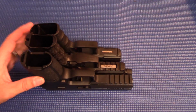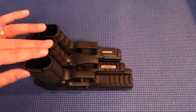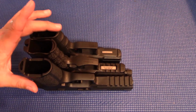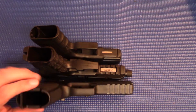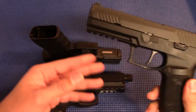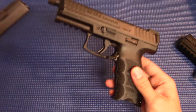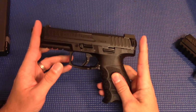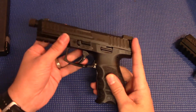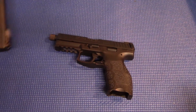Now, the grip height on the P320 and the VP9 are pretty much the same, and then you're going to have a shorter grip height on the Glock. So, as I say, it's kind of in the middle there. If you're familiar with the P320 sizes, I would liken this to the carry version, which is the compact slide length but full size grip height, and that's kind of where I see it fitting.